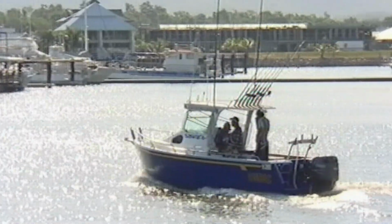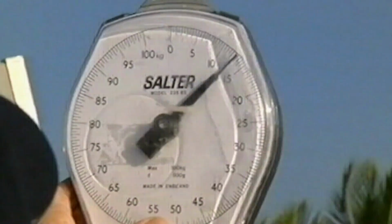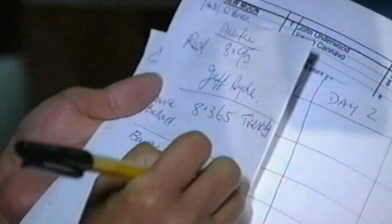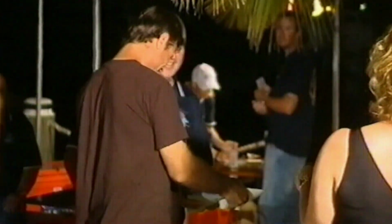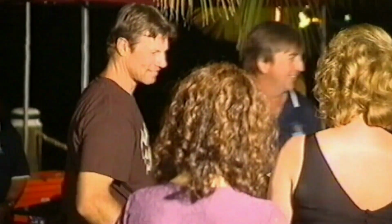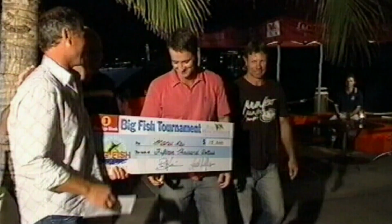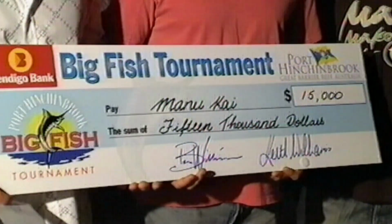Back at the big fish tournament, the game boats have also tapped into some winning catches. The final weigh-in for the Port Hinchinbrook Classic produces some beauties like this 18.5 kilo trevally. All up, there's $40,000 in cash plus prizes to be won. And that big trevally takes out a trophy. Weighed in at 18.5 kilos, Mark Jackson. And the champion billfish team goes to Manakai, who tagged 5 billfish over 3 days. Glenn Morrison, Roger Barnett, $15,000.